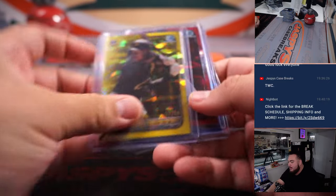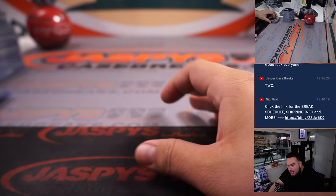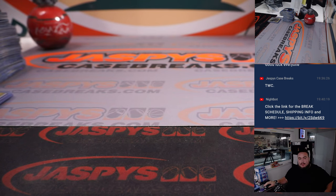Alrighty, guys. So, hey, we got a red, our first red. A couple nice O'Neal Cruz colors, including a variation. Number 6 is now sold out. That'll be coming up in a little bit.